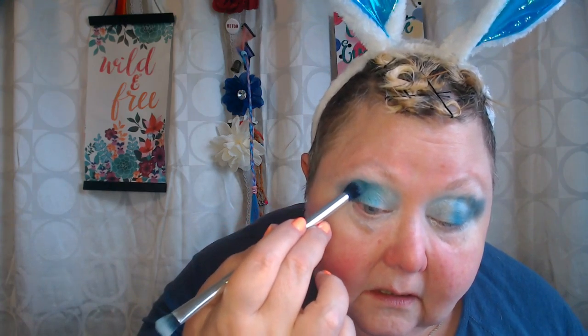Using my little color swatch, I'm going to start laying a little more green, a little more tealy green in, and this is Drop from Aftershock. Yes, I'm doing kind of a variant on a halo eye, but I wasn't going to go through all the dancing and prancing and twisting that you have to do with a specific cut. Because it would drive me crazy.